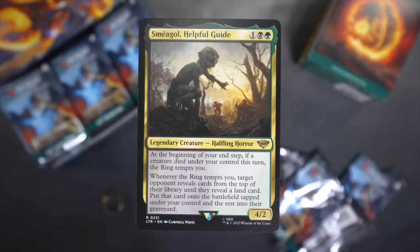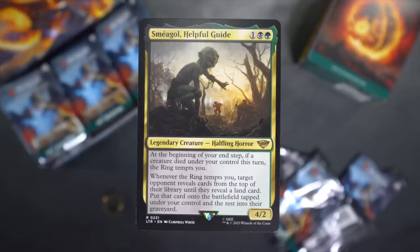Yeah. We haven't talked a lot about Golgari yet. Oh, yeah? Yeah. I got Sméagol, Helpful Guide. Ooh. Three mana, 4/2, legendary halfling horror for one, a black, and a green. At the beginning of your end step, if a creature died under your control this turn, the ring tempts you. Whenever the ring tempts you, target opponent reveals cards from the top of their library until they reveal a land. Put that card onto the battlefield tapped under your control and the rest into their graveyard.